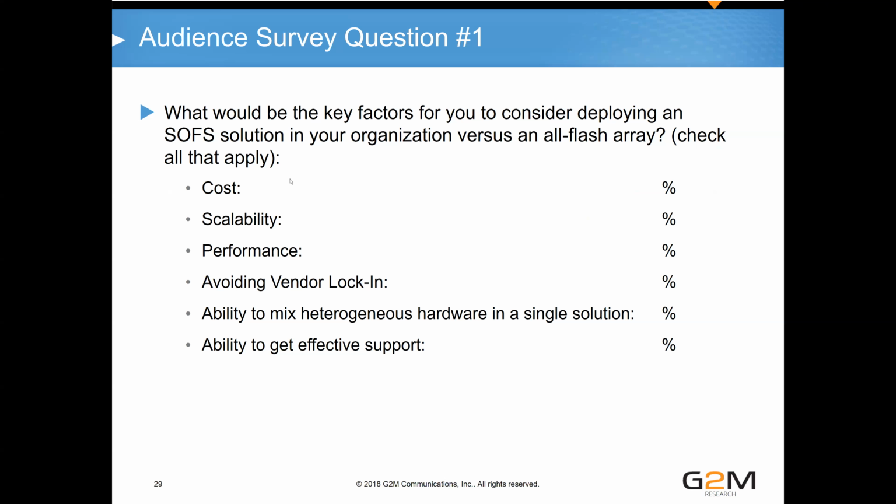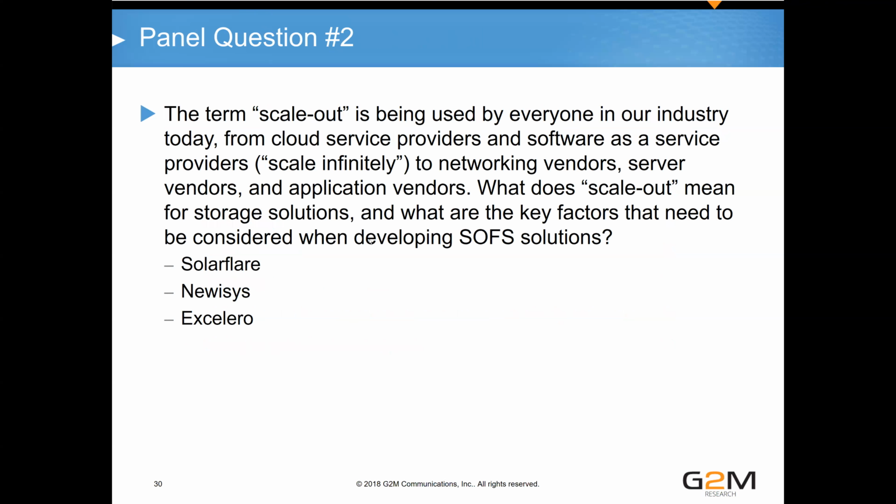Okay, going to the audience survey question. This question is, what would be a key factor for you and your organization to consider deploying a scale-out flash storage solution versus an all-flash array? This will be a check all that apply. Let me start the polling here, and we'll get that going. Well, it looks like we're having some problems with the online polling at this point. So let's go ahead and go to panel question number 2. Hopefully if it starts working again, we can go back and answer our question.